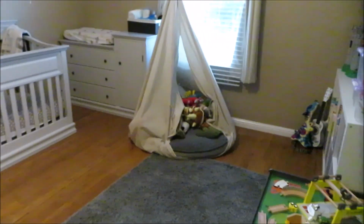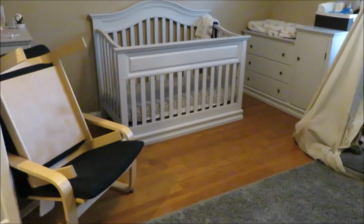And then I vacuumed. I did put some baking soda in the carpet and then vacuumed it up, and then just vacuumed the whole floor, and it looks better. So that's good. It's not perfect, but better.